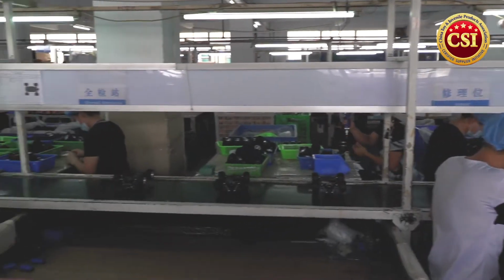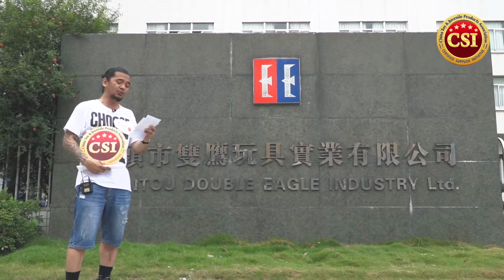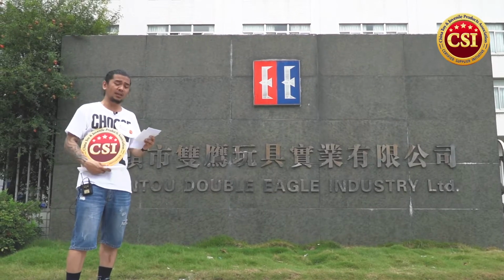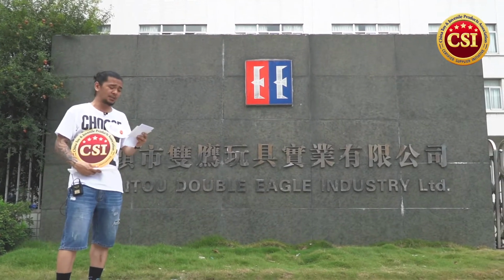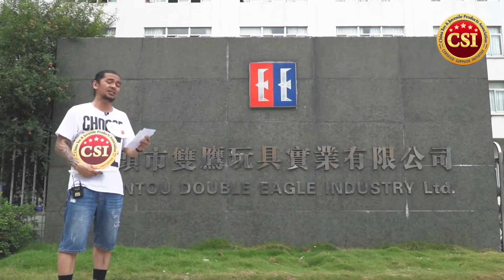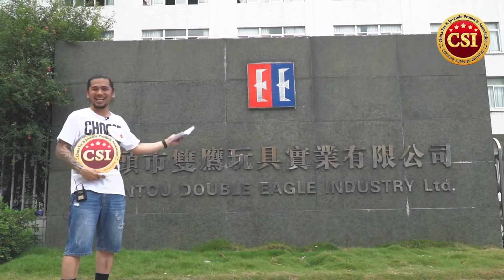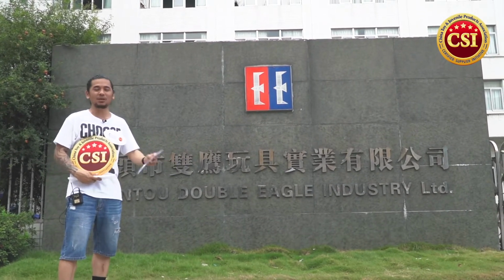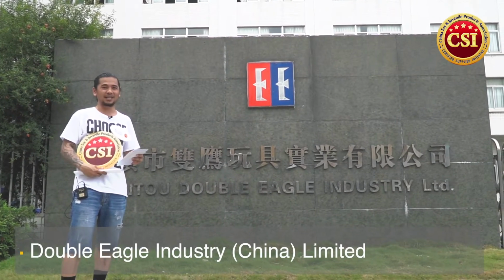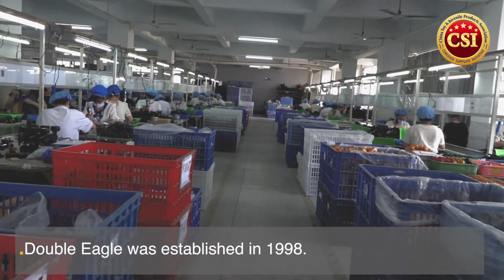We are here in Shantou, known as the China Toys and Gifts City. Shantou is a hub of thousands and thousands of local toy, gift, and anime manufacturers, franchisors, and service providers. So without further ado, I want to get inside. I'm so excited. We are here today at Double Eagle Industry China Limited, so let me give you a little bit of intro about Double Eagle.